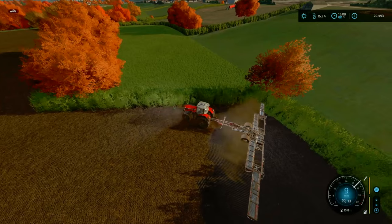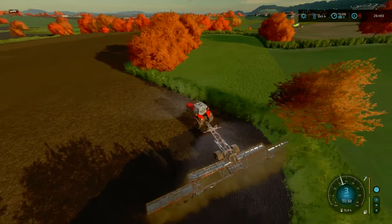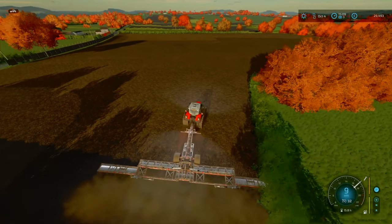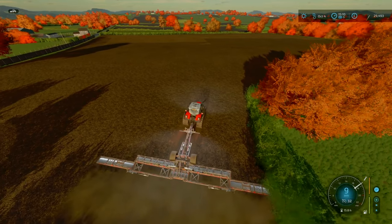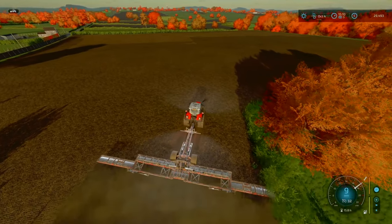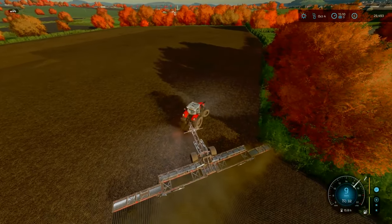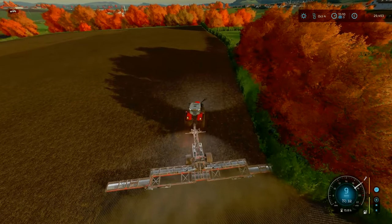Done. Now what we're going to do is just roll these two fields. So this one here for the oats and the wheat field, we're just going to get them rolled. Even though I haven't really been too keen on rolling when it comes to the grass, essentially it's going to be a quick crop.